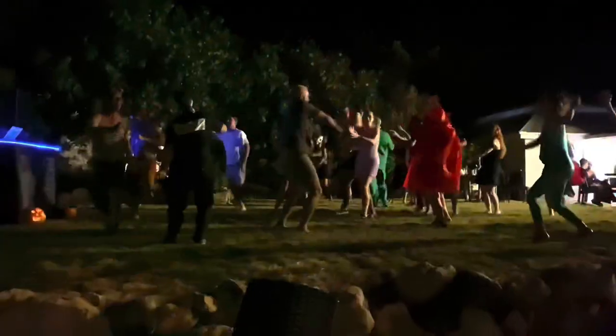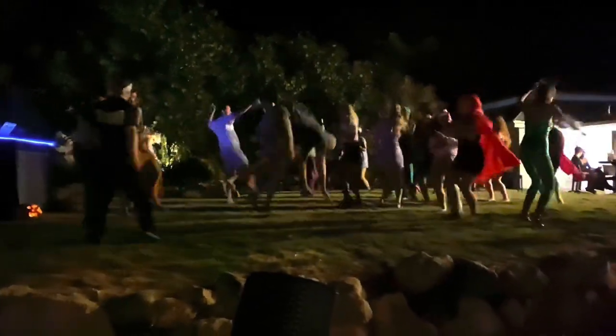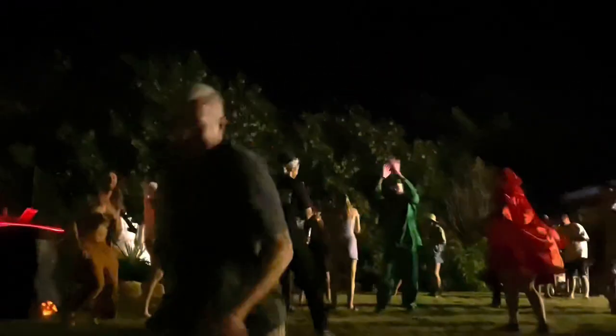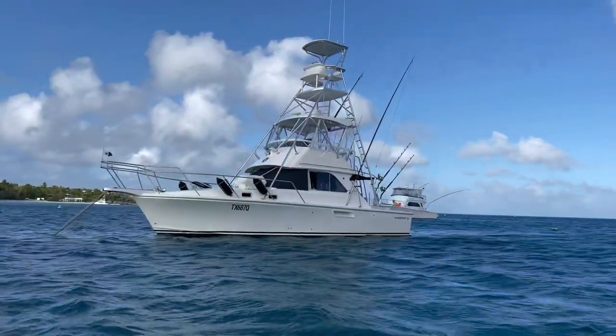It's all the island staff and the scientists from the research station that's on the island. And then you get someone like that who happens to be our crewman, showing him how to dance.